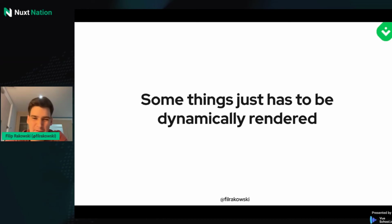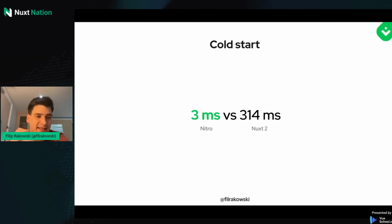And when we talk about rendering on the edge, we talk about basically running Nuxt on the edge function. And it was super hard with Nuxt 2. Its size was too big for edge rendering, and the cold start was far too long to deliver good performance. So let's see how it improved in Nuxt 3. As you can see, the Nitro cold start is more than 100 times faster than Nuxt 2 cold start.